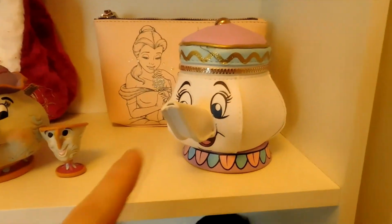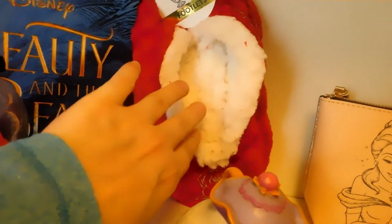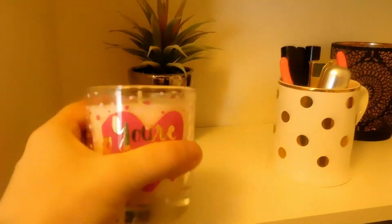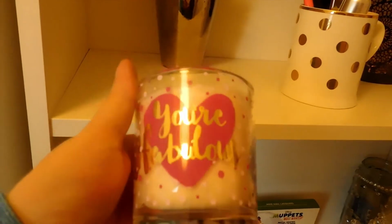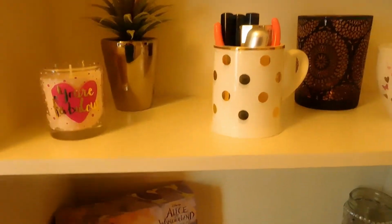Nice little purse one, and the little makeup bag. My friend bought me the slippers, but I don't want to use them. She got me them for Christmas. Beautiful little candle, but I don't want to touch it. Smells really nice. It says "You're fabulous," and this was from my son. Along with the cup, you have a heart of gold, and I don't want to use them.